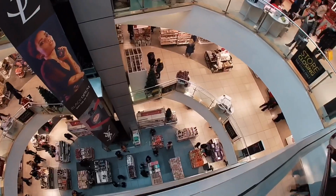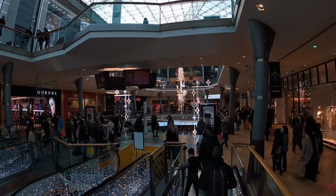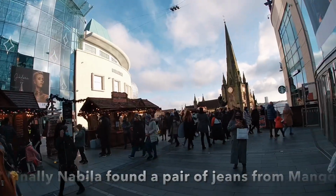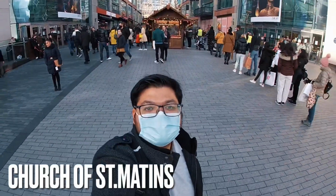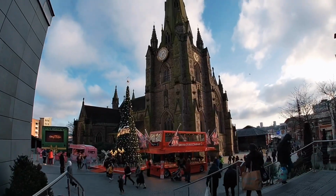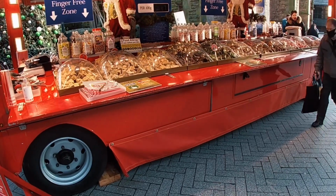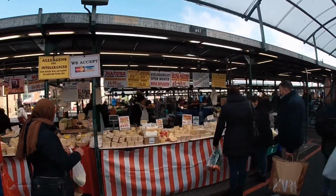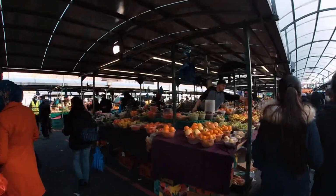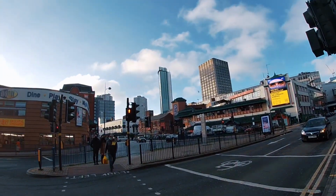So then we decided to head out because we haven't been to so many places in the last few months over the lockdown, over the whole year. Now it's Christmas time already, and we headed out of the Bullring market and got to this monument, the cathedral, and took some photos in front of the lovely Christmas tree, and then headed towards the indoor market. By the time we were heading there, it was already on the verge of closing down for the day, so I didn't spend much time there, and then headed for Chinatown.